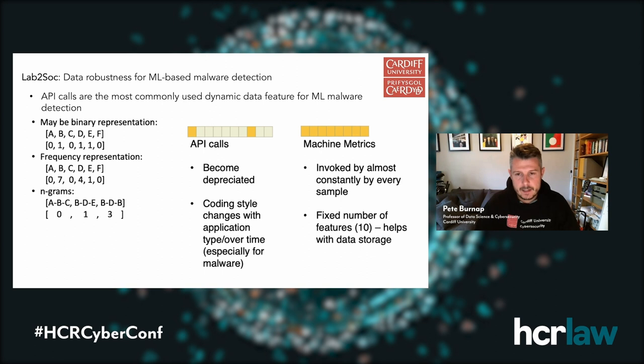If we see another data set, will it still work? Or will next week's malware mean that this model is out of date? Or maybe next year's malware? You know, how long will this last? So what we decided to do, first of all, was to look at malware from different points in time.